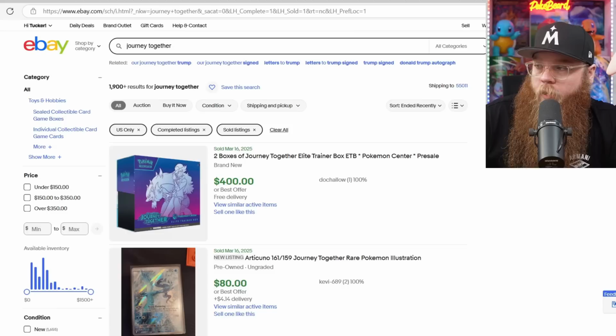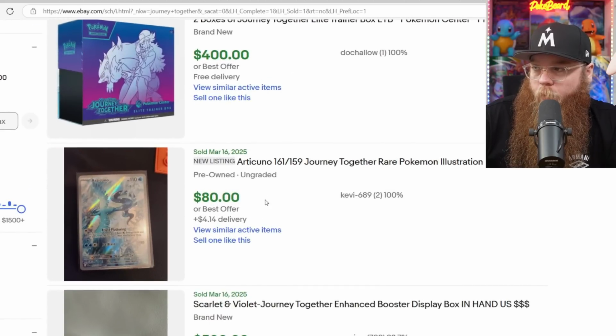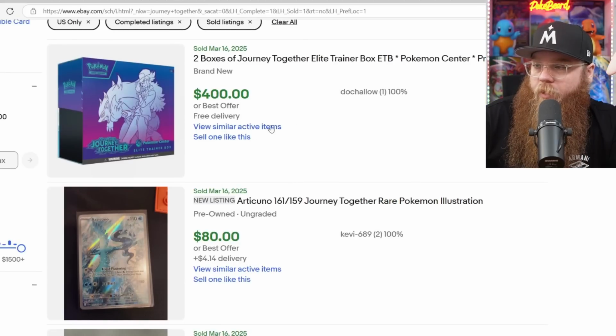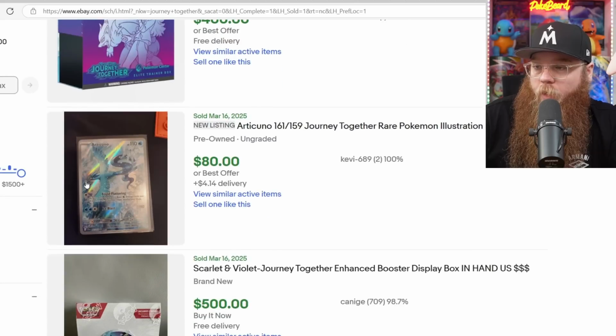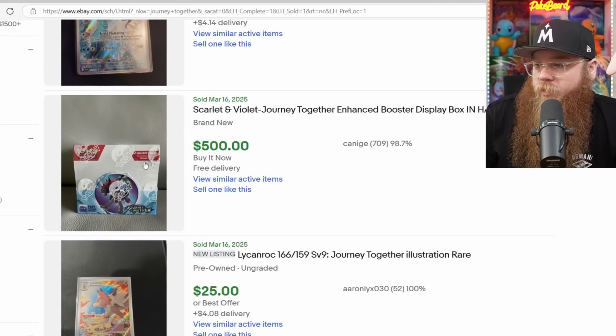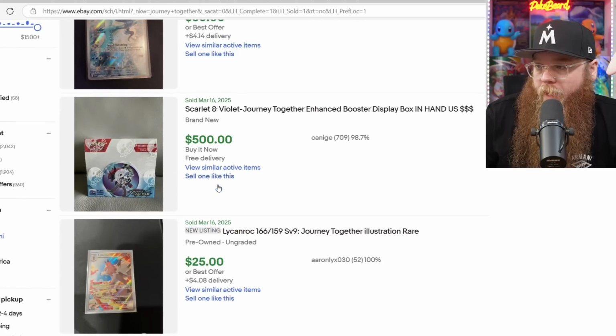And ending off, we got some Journey Together sales. We got a lot of people, you know, went and did the pre-release and stuff, so they're selling their cards already. We got the Pokemon Center ETB, 2 of them, pre-sale $400. We got the Articuno illustration rare at 80. So we got the booster box here. This is the enhanced one. So I have seen 2 different versions where they do not have the red one, and that one does not come with the promo. That's sold for $500.